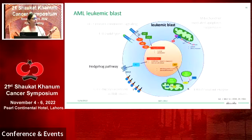Hedgehog pathway. This is a very interesting pathway. Actually, this is a pathway that is active in embryonic life, and it is responsible for cellular differentiation in utero, and it is completely silenced in adults. In a normal, healthy, functioning adult, this pathway is completely silent. It is not responsible for cellular proliferation. In the AML leukemic blast cells, there is an aberrant upregulation of this pathway. And this leads to leukemogenesis and uninhibited, unchecked blast proliferation.